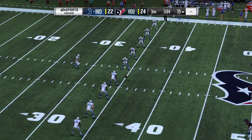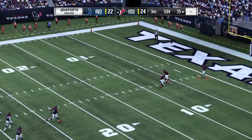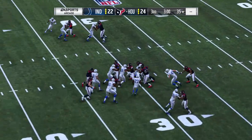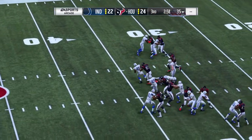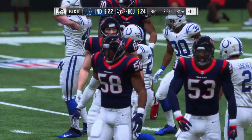So the lead shaved to 2 now as the kickoff is away. This will be taken in at the 1. And a nice job there as he gets this one up just shy of the 35-yard line at the 34.